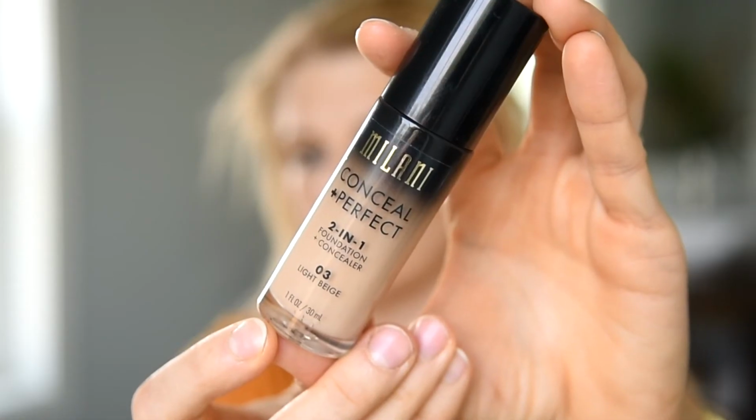This is just for foundation, Milani Conceal and Perfect. I'm using the shade 03 Light Beige, and I'm just gonna dot that on my face.